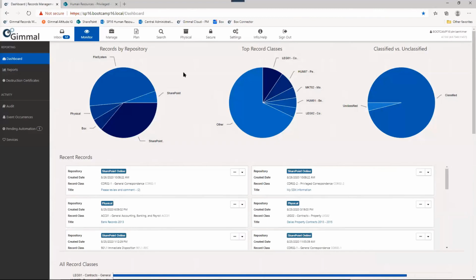This is the main dashboard for Gimmal Records Management. You see three nice blue pie charts across the screen. What these are showing me, on the left, are the various content sources that Gimmal is managing records in. We talked about that during the slides. We're really focused on SharePoint Online today.